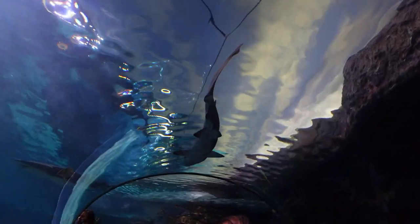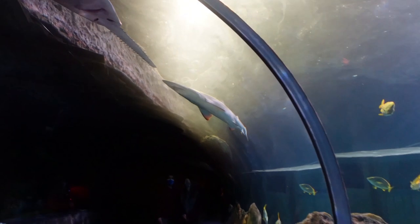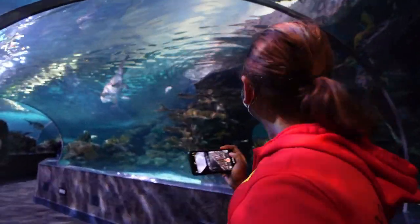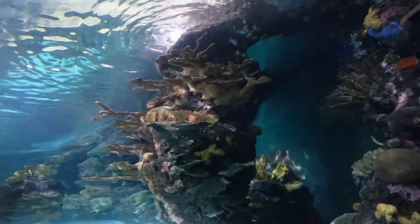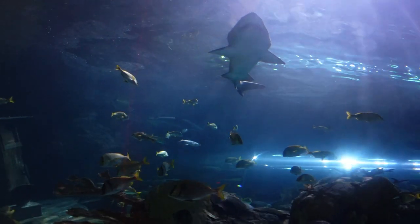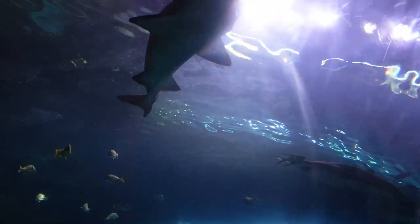Wow! More sharks! How lovely! Oh, there's so many more! Somebody's taking photo. Look! Daddy! Hey! One more shark! Two sharks!